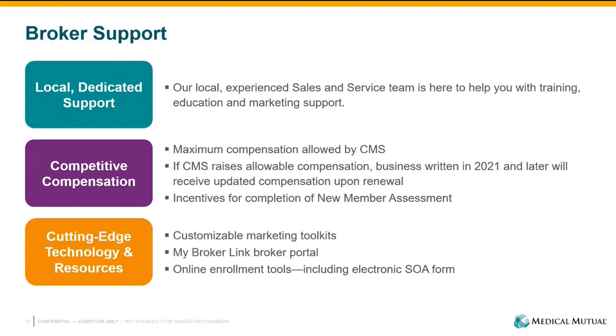Then also keep in mind that we do incentivize you as an agent when you assist your clients with completing the new member assessment. That can be done within 3 days of enrollment in the Medicare Advantage plan. It will pop up at the end of the enrollment. So we do encourage you to do that. Very important piece to have completed for multiple reasons. But again, we do incentivize you for assisting your clients in completing that.